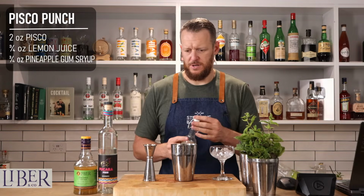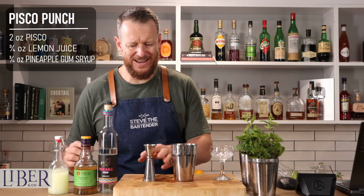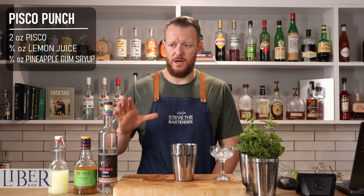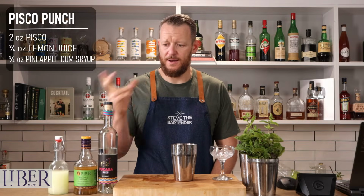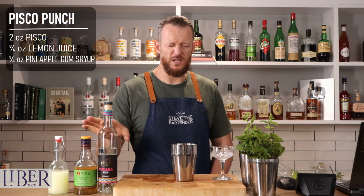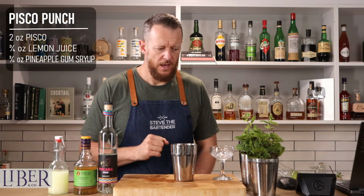3/4 ounce of lemon juice. So this drink was first created in San Francisco, which seems strange. Peruvian Pisco, unaged brandy, cocktail invented in San Francisco.